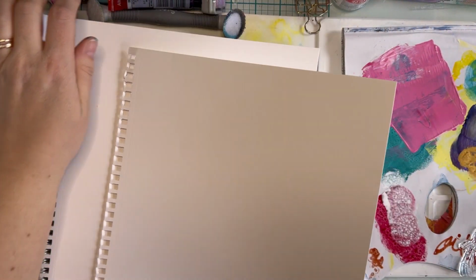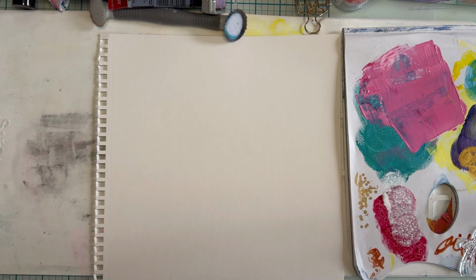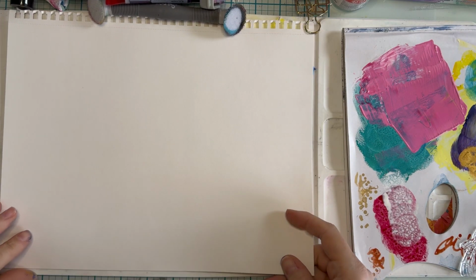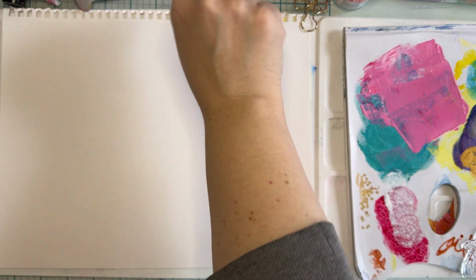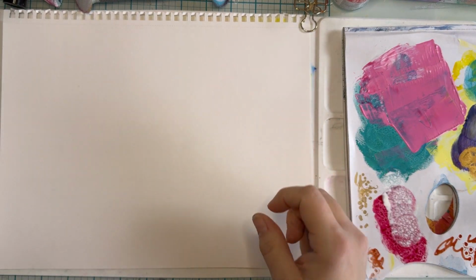I'm just going to rip it out because I don't care right now. I'm just using it to stamp on. I'm going to cut it out. But I just kind of wanted to show you what paper I'm using in case you're interested in learning more about that. And then I want to use this moth. I don't know how many times I'm going to use it.